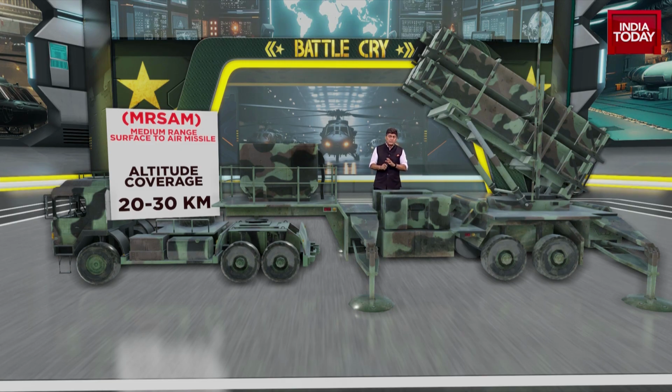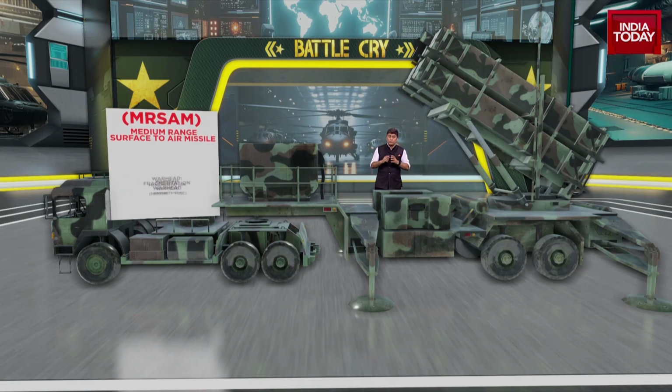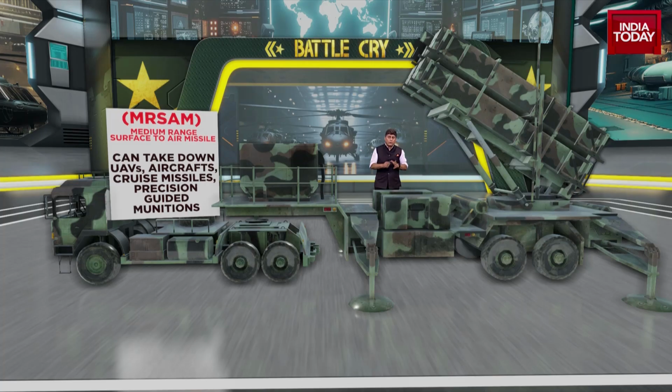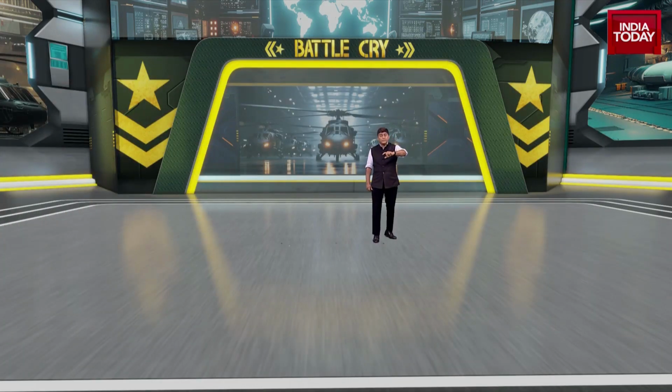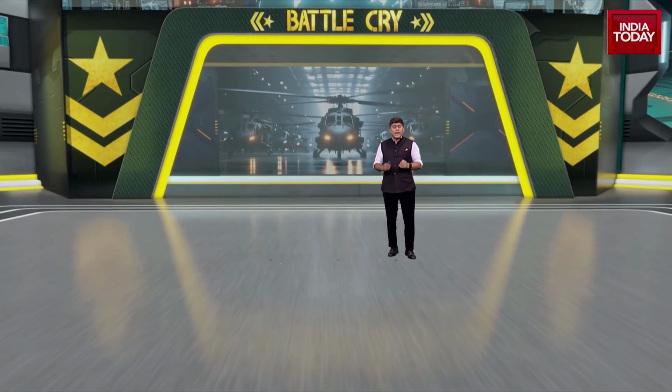Designed to neutralize a wide range of incoming aerial threats. It could be a fighter plane, a helicopter, an unmanned combat aerial vehicle, a UAV that you want to take down, a cruise missile, or a ballistic missile that's coming in fast to target a VA or a VP, a vital asset or a vital point. The range, like I said, is medium range, between 70 and 80 kilometers. But then there is an extended range variant under development that can take down a target 100 to 150 kilometers away. And that's the main aim.